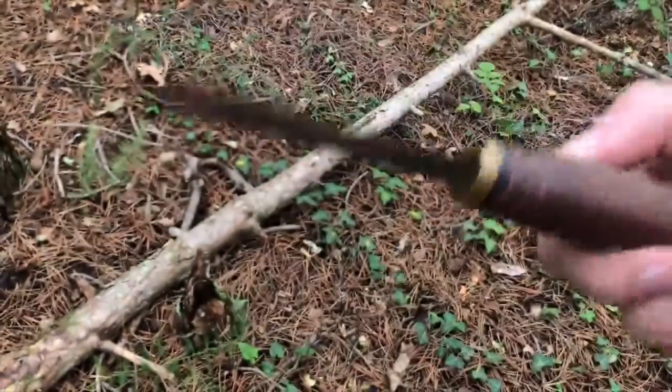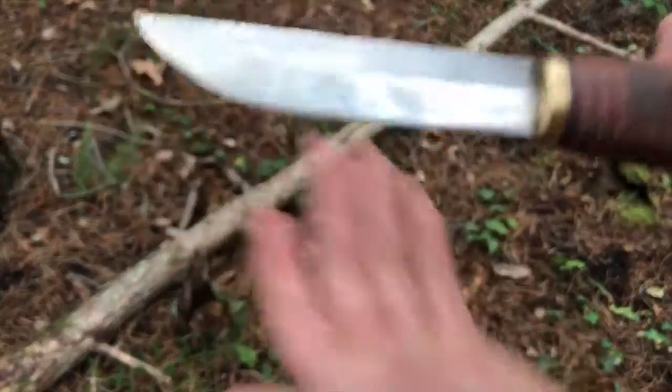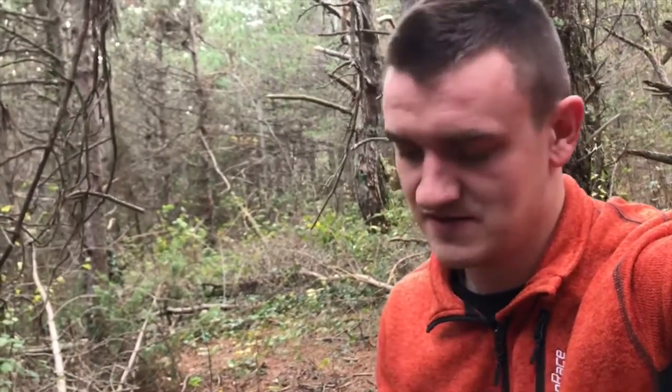So, torture test. You probably wonder why use this knife to do this. I can use some branch or something like that. Well, the main reason is it's fun, just like batoning.